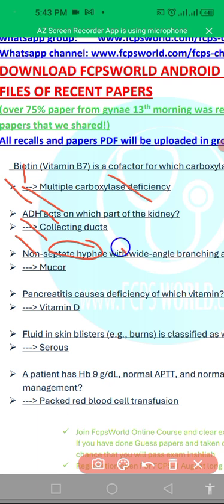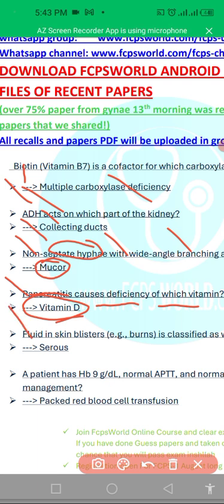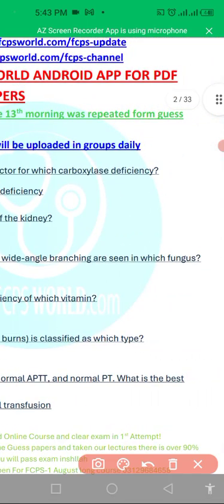ADH acts on the collecting duct for water reabsorption. Non-septate hyphae with wide angle branches will be in mucor. It is fungal, non-septate hyphae. Pancreatitis causes deficiency of which vitamin? Vitamin D deficiency causes pancreatitis. Fluid in skin blisters, burns is known as serous fluid. It is serous fluid.